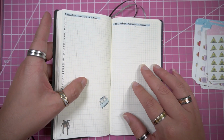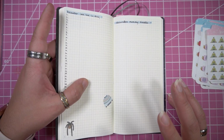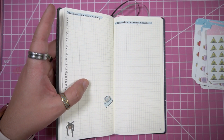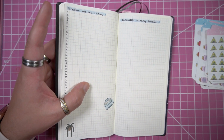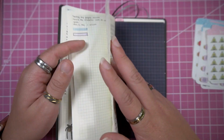So the back of this Hobonichi Weeks is going to be used for other trackers that I deem necessary. I'm really trying to avoid the fluff. I'm really trying to avoid including things for the sake of including things when I don't need them and I don't find them necessary. Then for the things in the back, you have your regular stuff.